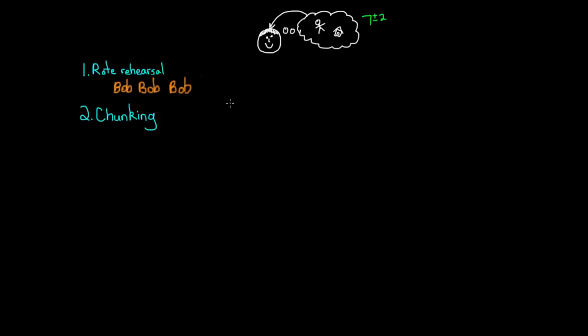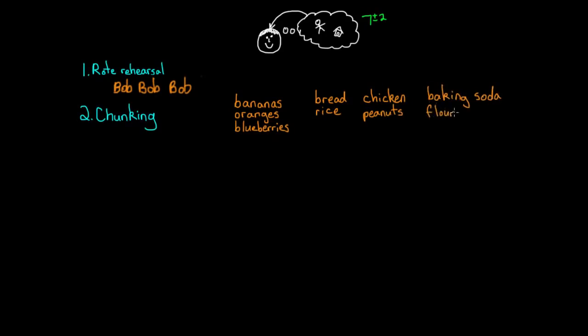Okay, so there were 11 items on the list. How'd you do? If you recognize that those items were in categories, we have bananas, oranges, and blueberries with fruits, bread and rice, carby, bready things, chicken and peanuts, proteins, baking soda, flour, eggs, butter, baking items. If you recognize those categories, those 11 items became very easy because they were in 4 sets of familiar categories. If you tried to do rote rehearsal and just repeat those items in order over and over, that probably wasn't very helpful and you probably didn't get as many as you could have.